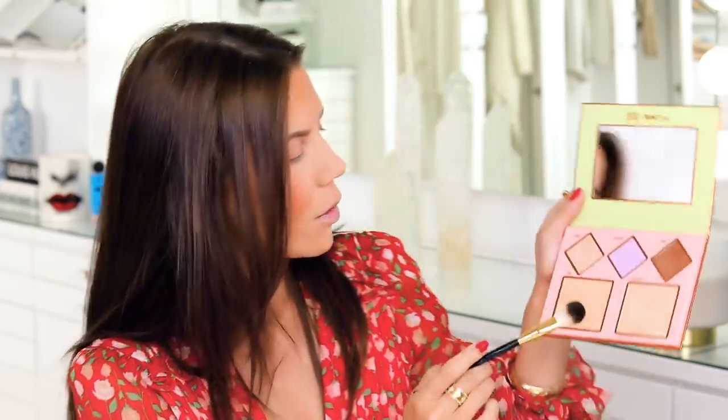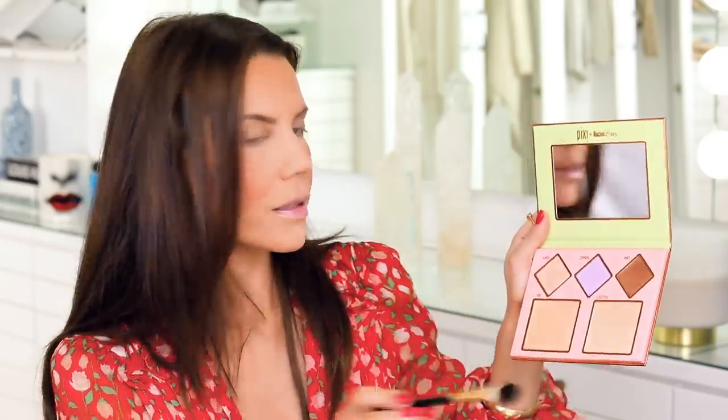I'm actually gonna go in with the Milani All Over Blending Brush, and I'm gonna go ahead and pick up Clutch and a little bit of Lace. And I'm just going to hit right in here. It's basically doing the work for me.